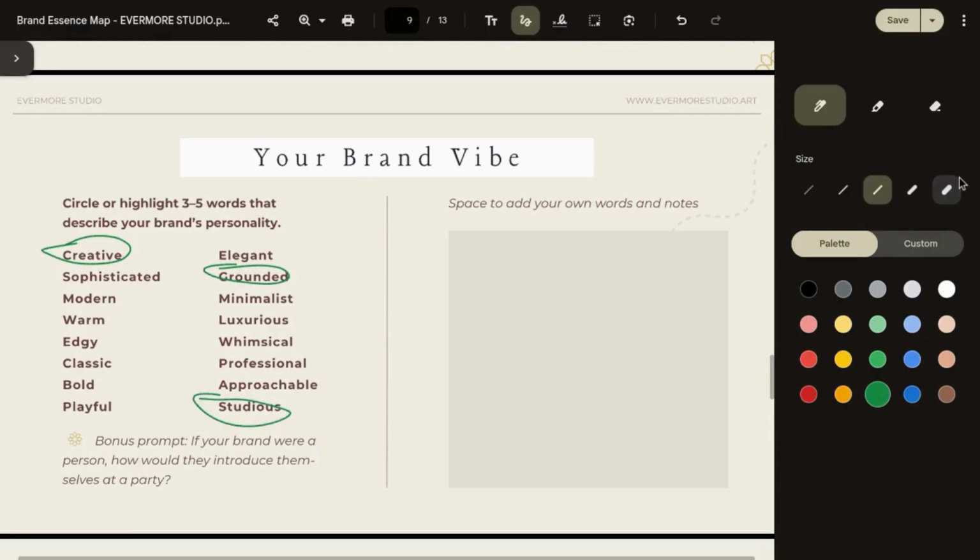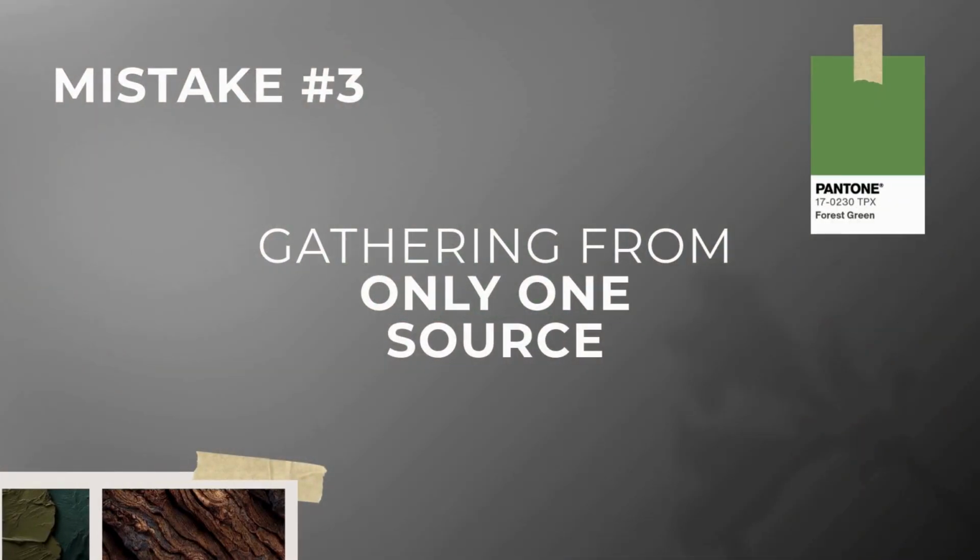So if you're at a loss for words about your brand's themes, check out the prompts inside the brand essence map. Afterward, you'll have more clarity about the innate words and themes that are authentic and unique to you. Now you can go and do your visual research on Pinterest or whatever is your medium of choice, which leads to mistake number 3.